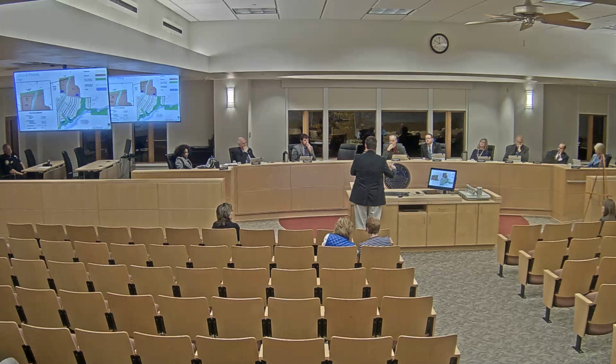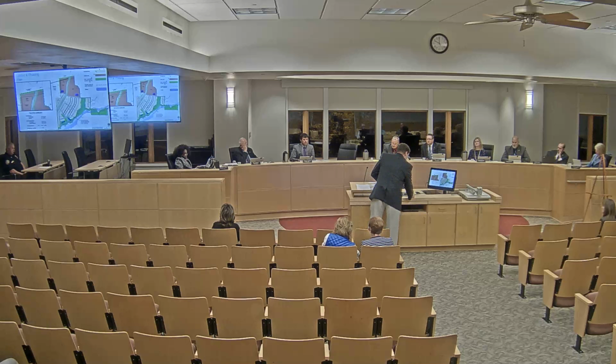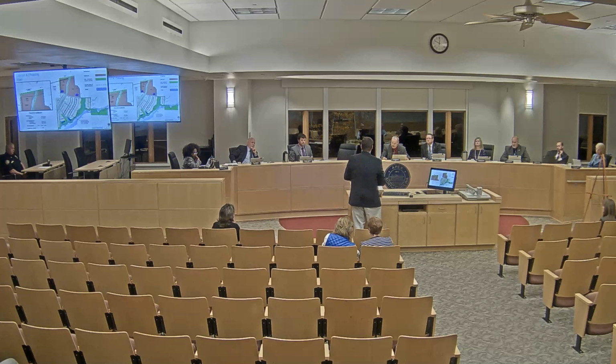Those shotgun homes is what I'll refer to them, versus some of the other homes to the east that are larger in scale, so it's a different type of product. How many units were you talking about making this change to? 81, yeah. And they're all basically in a row. You can see right here on this row. Do you have any pictures or architectural things? I do not, but I can tell you that the alleys are several feet below the finished road in the front.